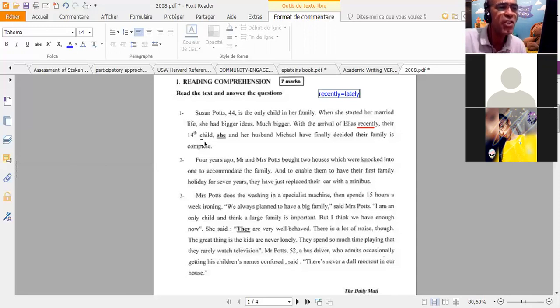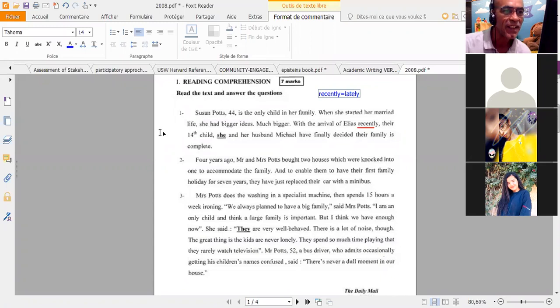So how many children do they have? I mean this couple, according to paragraph one. One child, two children. The answer is in paragraph one. Only. Do they have one child? Susan Potts, 44, is the only child in her family. When she started her married life, she had bigger ideas, much bigger. With the arrival of Elias recently, their 14th child, she and her husband Michael have finally decided their family is complete.